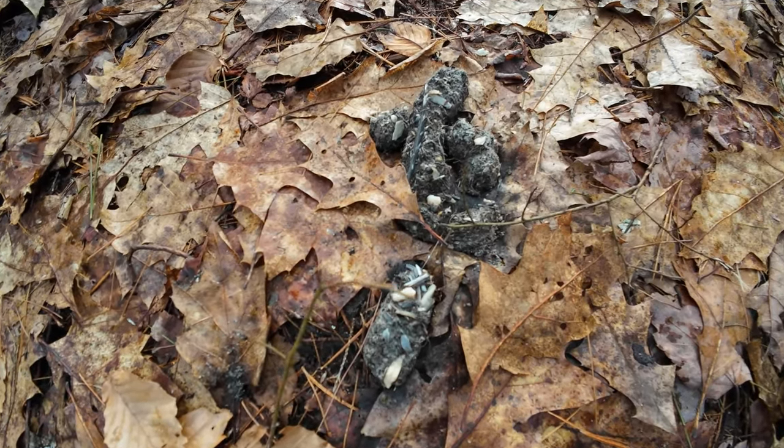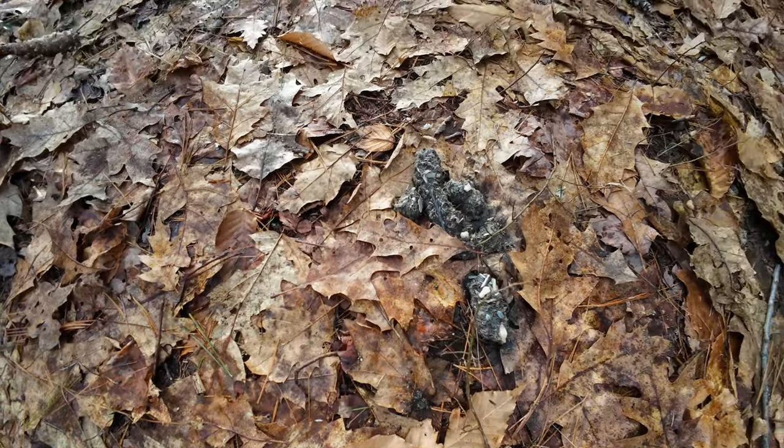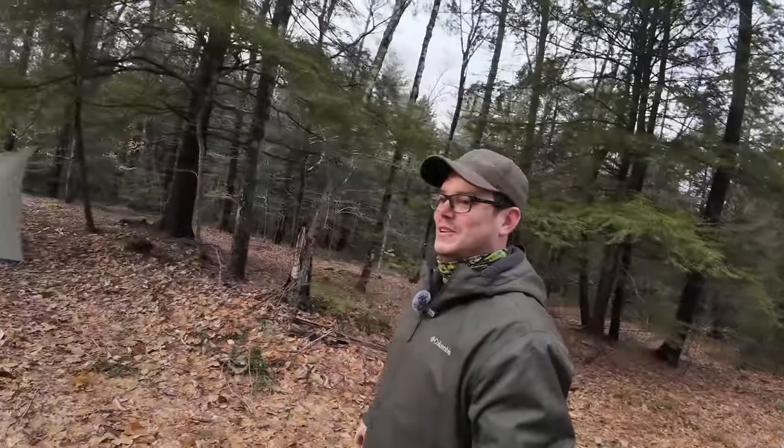Some coyote scat. It's got feather and bone in it. So, mature coyote scat, by JP's tarp. Hopefully he doesn't come investigate my shelter tonight. I definitely will be sleeping like this.